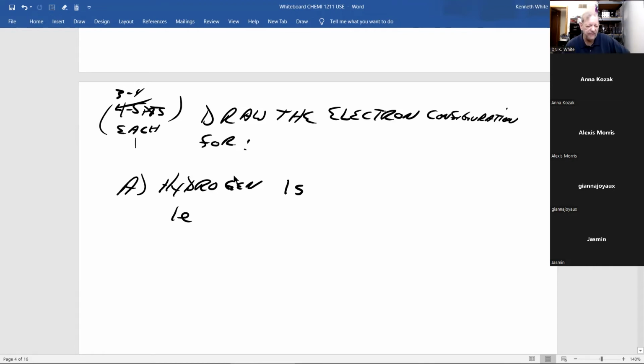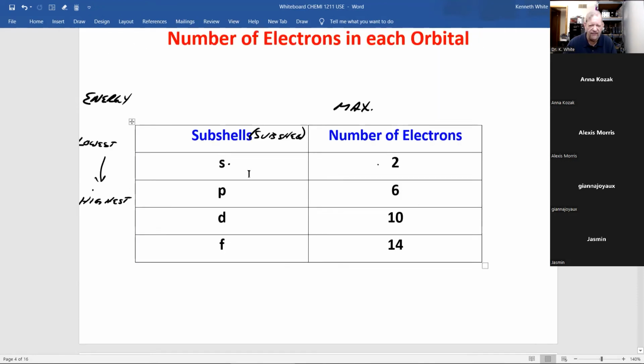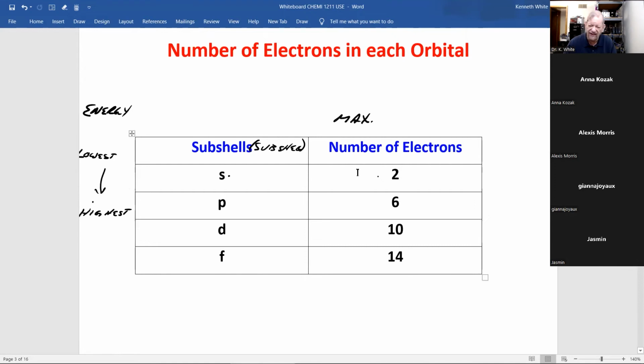Now, this is important. A subshell name is a number and a letter, not just the letter S. For hydrogen, the first subshell is 1s. Now, how many electrons can we put in subshell S, any S, like 1s? In this table, which you will be given, you don't have to memorize it, it's 2 electrons.